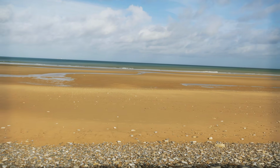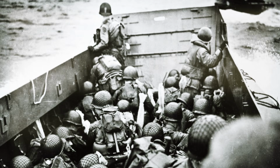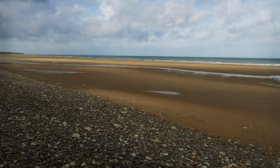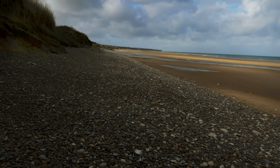Well, companies I and L landed way too far to the east and also landed late. They were supposed to have armor support, but most of the armor ended up sinking in the channel, and a few managed to make it. So you can imagine these guys landing and then having to traverse this whole section of beach.